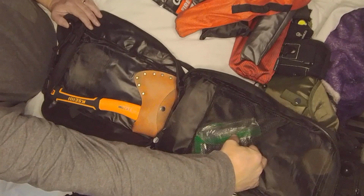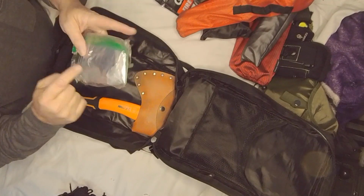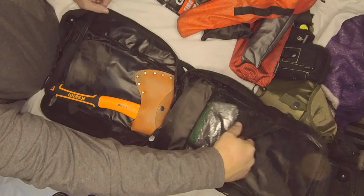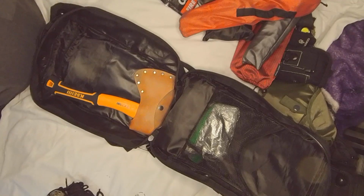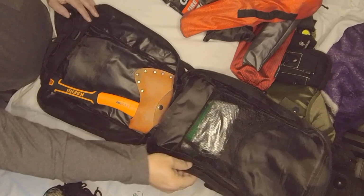aside from this right here, which is in here. I have some trash bags and a couple of Ziploc bags. So those are good for carrying, they're good for shelter, they're good for many different things, but that's what that is. So this is my INCH bag that goes with my overall survival system.